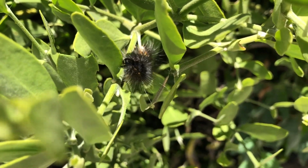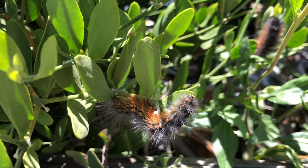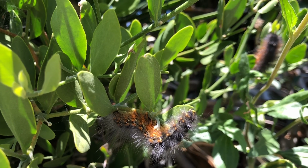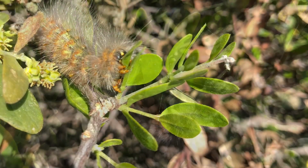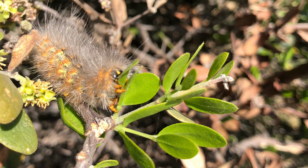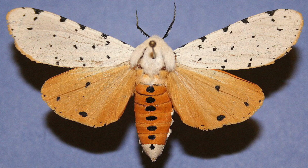Fuzzy caterpillars are covered in seta, hair-like structures. Like the monarch, they will form a cocoon, but the salt marsh caterpillar will emerge as a moth. In fact, all fuzzy caterpillars will become moths through the process of metamorphosis.